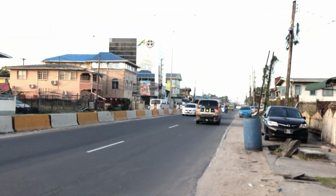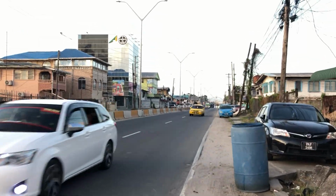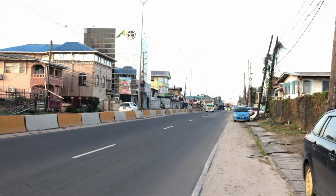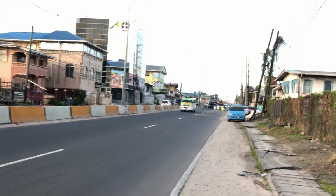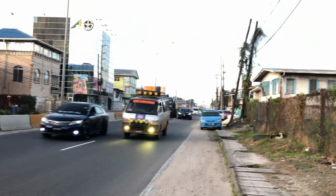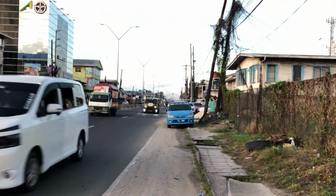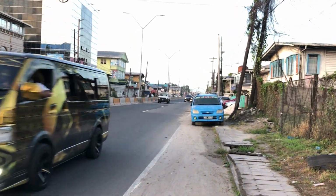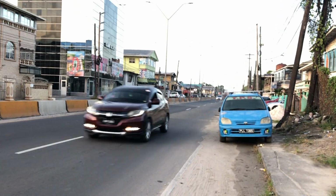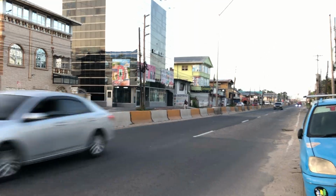There's traffic going into Georgetown. Heavy, but not as heavy as it used to be before they made the bypass road, Heroes Highway. So a lot of this traffic heading into the city now uses the East Bank bypass or Heroes Highway. And so at 6 o'clock in the morning, it's not as congested as it usually is.